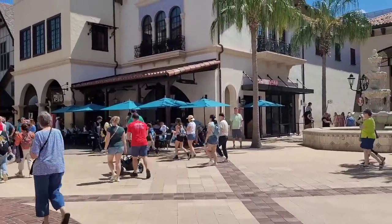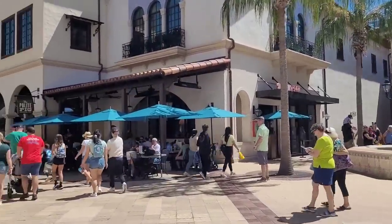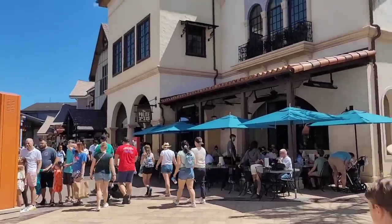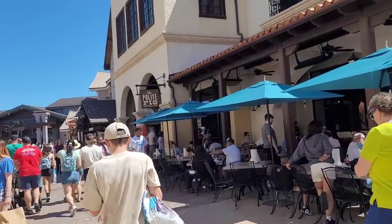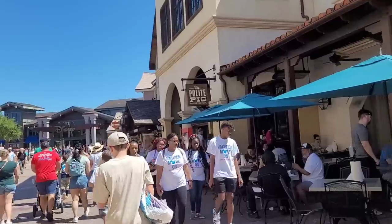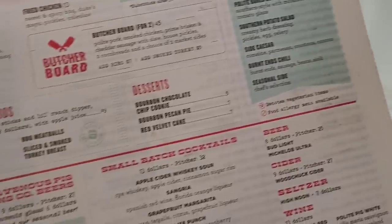So this is what we decided on, I think, the Polite Pig. We pass it every time we come in. We've never gone inside, but it's always pretty busy. So in theory, it should be good, or maybe it's just busy because there's a ton of people here and you gotta eat somewhere. But I'll let you guys know once we get in there.